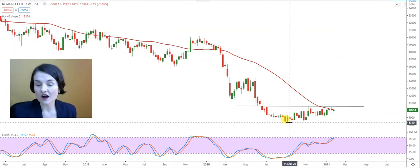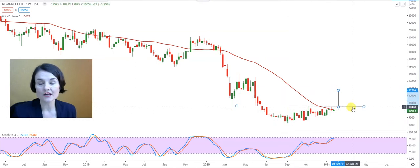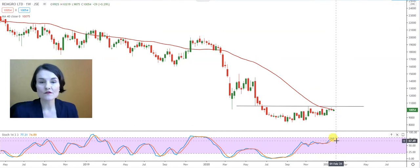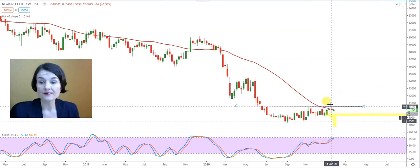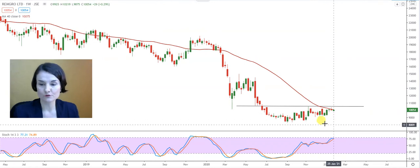What is the full target of my cup and handle? It's the length of the cup projected upwards from the neckline where my handle will be confirmed, and that means Remgro can possibly go to 127.36. Keep in mind, your stochastic is overbought, which means it won't happen in one line. It might do it in cycles, and you'll have to wait a little bit longer because the share might, nothing is definite, might first pull back.